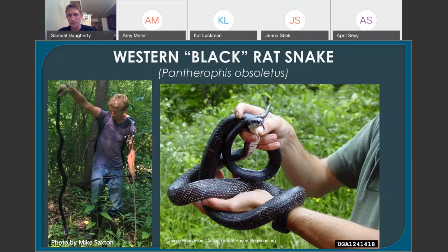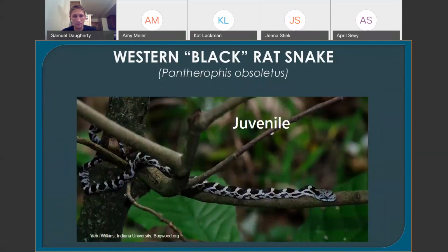The picture of the snake that my sister found caught in mesh years ago that I talked about, I didn't know what it was because it was a really weird colored rat snake. It wasn't very black. It just had a lot of orange pigmentation and it had a lot of that spotting on it. So it just didn't look like a rat snake to her.